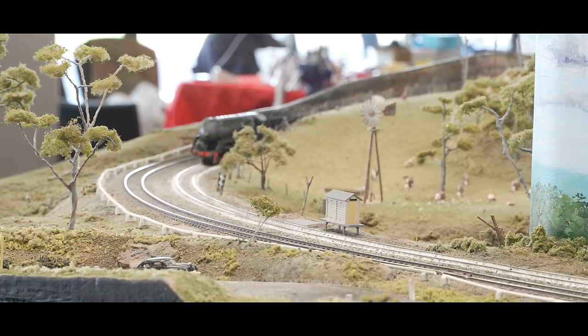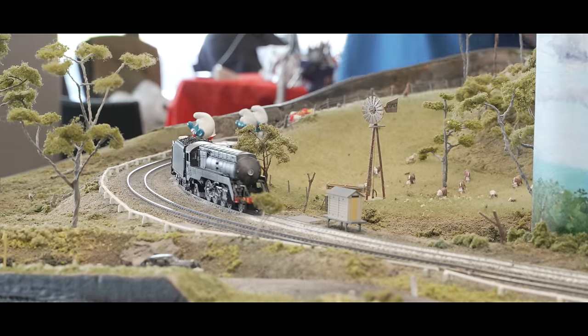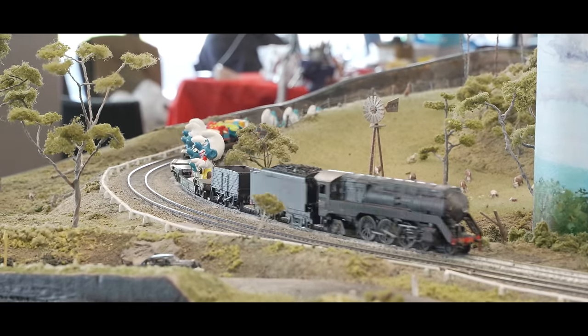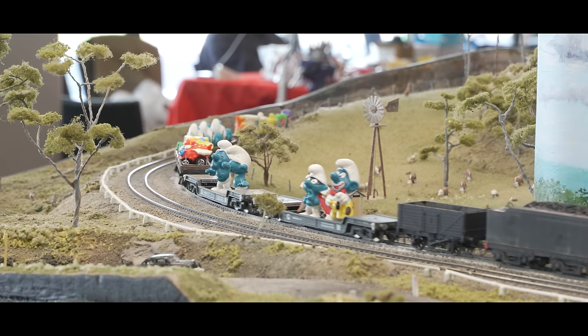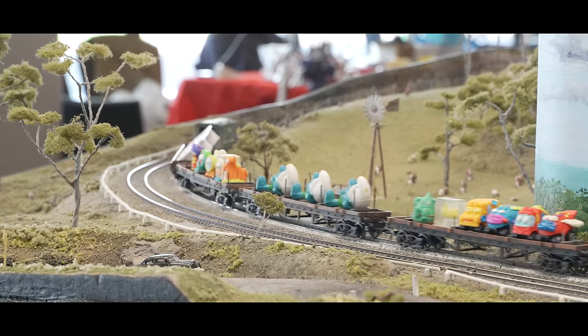This layout is fully DCC operated, including Wi-Fi enabled operation for smartphones via Raspberry Pi using JMRI. All points are DCC enabled, such that route selection via DCC macros is incorporated.